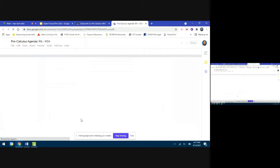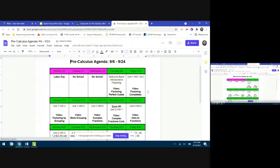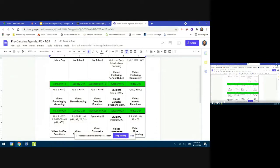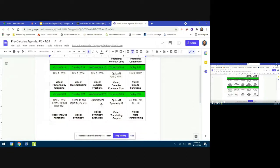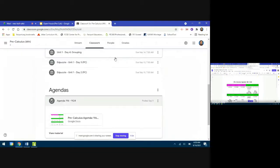This agenda would take your students through the first couple of weeks of our course, and it will be posted and updated as we continue on throughout the weeks. The nice thing about the agendas is it tells the students what type of video they're watching each night, and when important things like tests and quizzes are coming up. You can see they have a quiz here and a quiz there. So the students will know well in advance what they're practicing in class, what the video topic is that they're watching each night, and when all tests and quizzes will be given.